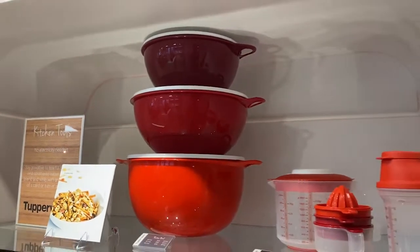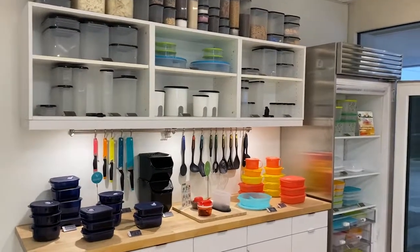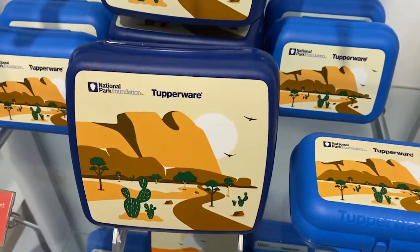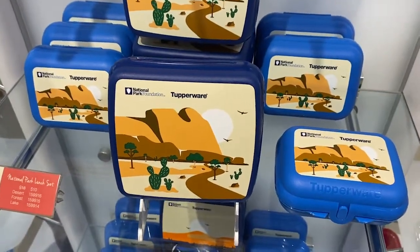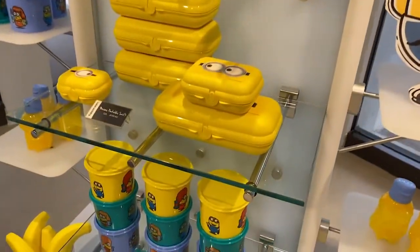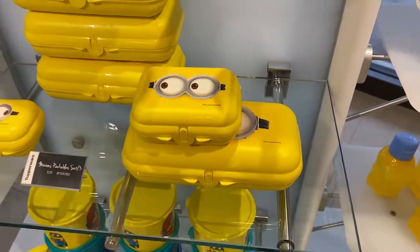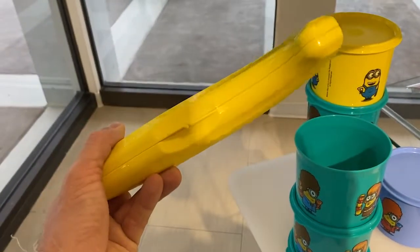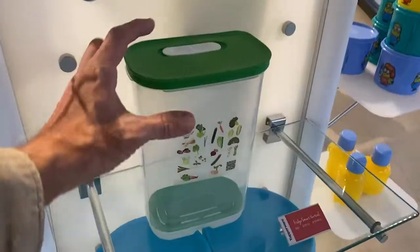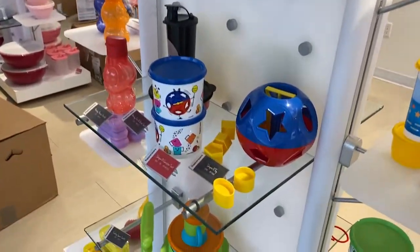Ooh, I like that. An ideal Tupperware kitchen. Look at all the color. Love the color. This National Park Foundation series of soap holders and stuff. And some minion themed stuff too. I think it's for school stuff. I don't know, but, you know, cool containers. Banana container. I have a dog food container here, and they have this vegetable container for the fridge, and some kitty stuff.